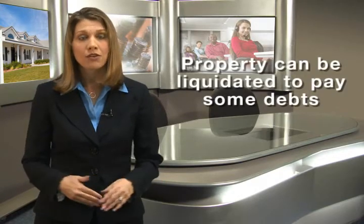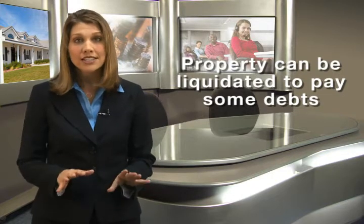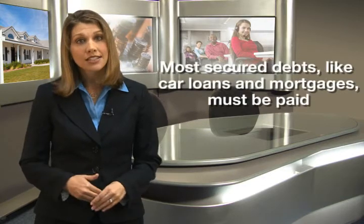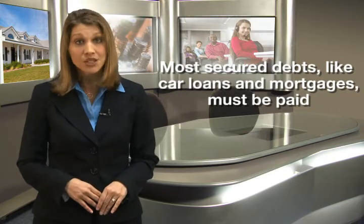In Chapter 7 bankruptcy, property can be liquidated to pay some debts, but there are exemptions that cover most or all of the property that most bankruptcy petitioners own. Most secured debts, like car loans and mortgages, must be paid or the property is surrendered.